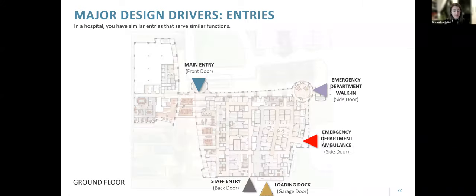In a hospital, it's similar. The way you think about those entries is very similar. So in that main entry, that's where most of the members of the public come to the hospital and enter the hospital. So the way we design and treat that is similar to in a house. You generally want that to be a more grand entrance. It generally has a covered awning so that you don't get wet if it's raining or snowing. All the same ways you might design the main entry to a house, you would probably take a similar approach to a hospital.